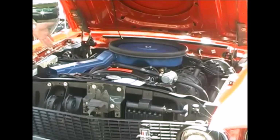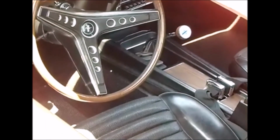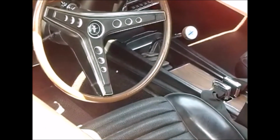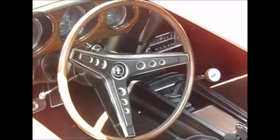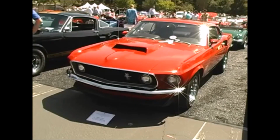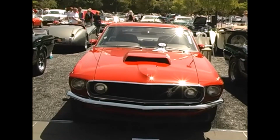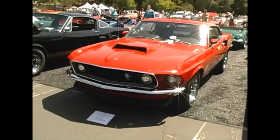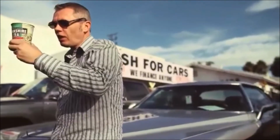As you can see, there's hardly any room around either side. The interior is finished in black vinyl, and pretty much the stock Mustang interior with the wood trim and the gauge package. This thing really got up and going. It's a 4-speed Muncie. It's a bit of a handful. It's really loud, as you could imagine with a motor this size, and fun to drive. Just like my nan used to make.